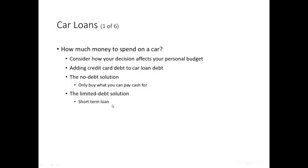Anyway, adding credit card debt to your current debt load. Yep. And buy what you can pay in cash. Limited debt, short-term solution. Anyway, the best way to do it is buy the car you need, not the car you want.